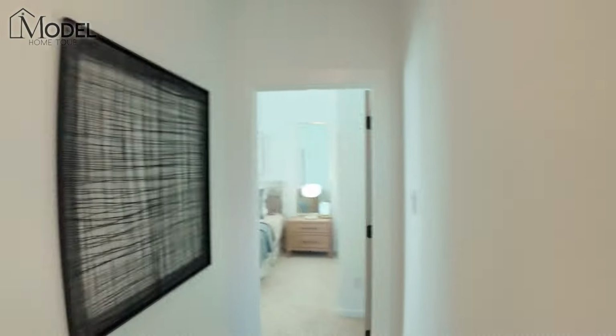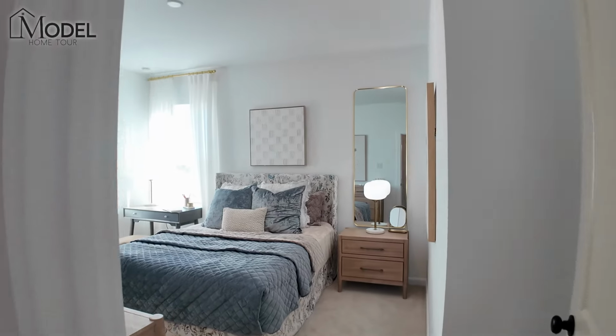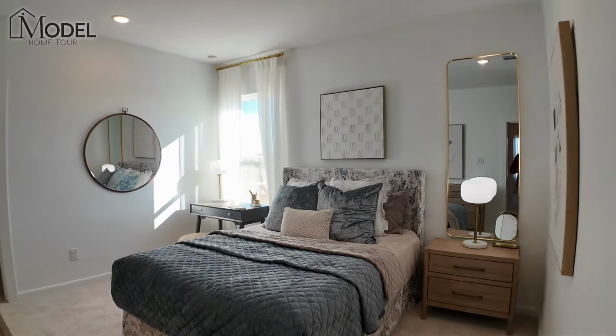So, all right, here we are upstairs. We've got 2 more bedrooms. Let's spin you around. We're going to go down hallway number 1. Bedroom number 1 up here.